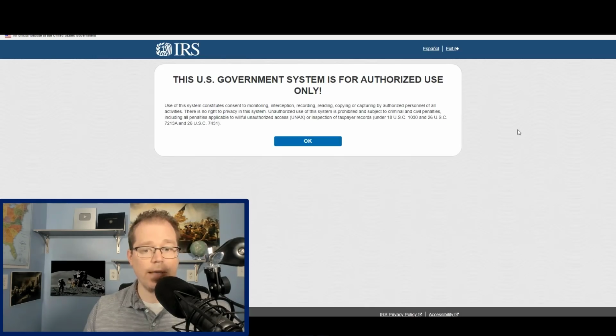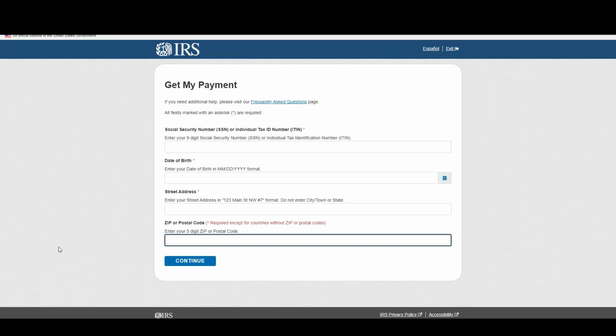After clicking on that button, it's going to bring you here, U.S. government system for authorized use only. You are using it for authorized use, so you're going to go ahead and click OK. And then it's going to bring you here to this page where you're going to start to enter in your information. And I think this is where some people may be having some issues.